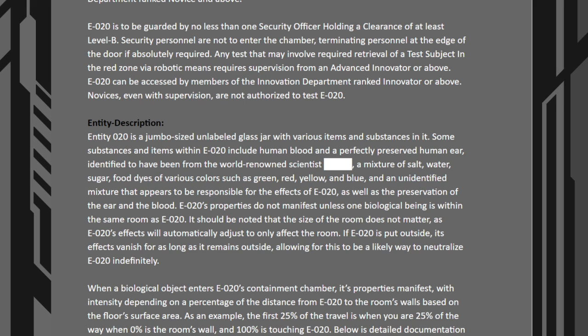E-020's properties do not manifest unless one biological being is within the same room as E-020. It should be noted that the size of the room does not matter, as E-020's effects will automatically adjust to only affect the room. If E-020 is put outside, its effects vanish for as long as the item remains outside, allowing this to be a likely way to neutralize 020 indefinitely.